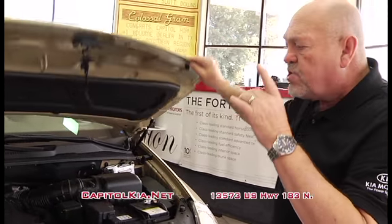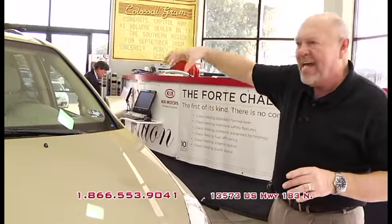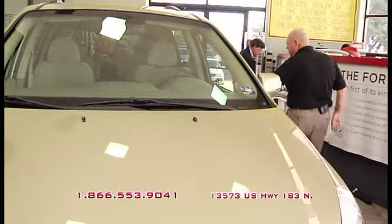Matter of fact, it's what's on the inside of this vehicle that really counts. So why don't we move around and look at the inside of the vehicle? I think you're going to be extremely impressed. Come with me, please.